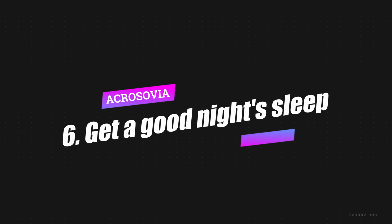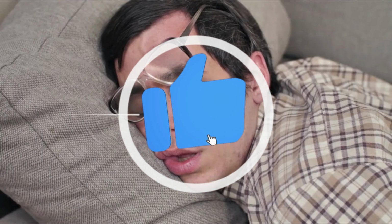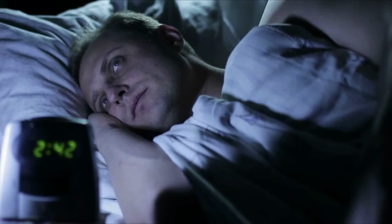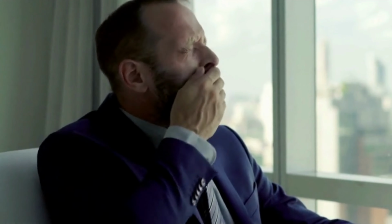6. Get a good night's sleep. Poor sleep quality, getting less than 6 hours of sleep each night for several weeks, can contribute to high blood pressure. A number of problems can disrupt sleep, including sleep apnea, restless leg syndrome, and general restlessness, insomnia.